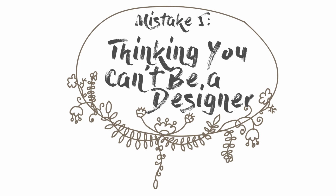This takes us on to the 5th and final point, which is thinking you can't be a designer. You can be a designer. You might not be the world's most successful designer, but you can do something that you're proud of. It's about putting the work in, being professional about it, doing your research. Just do it. You can do it.